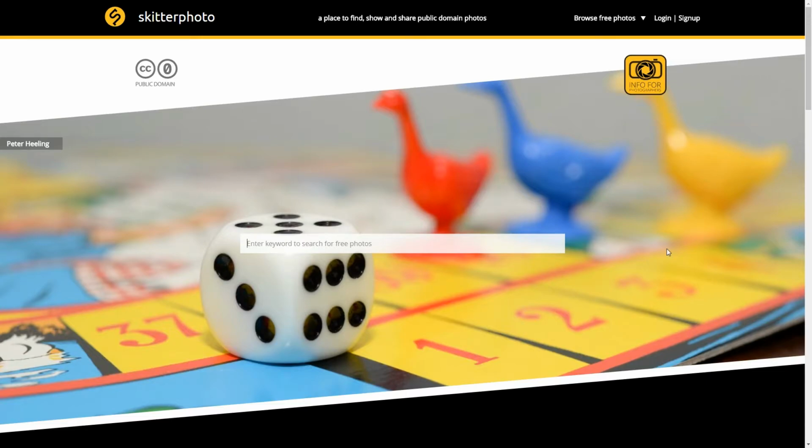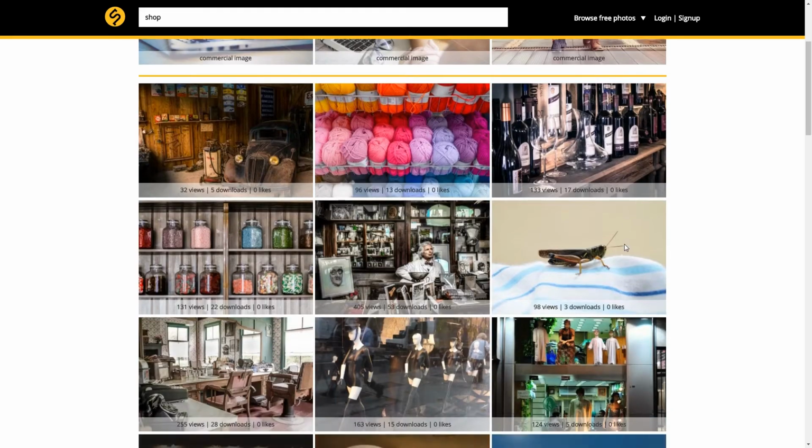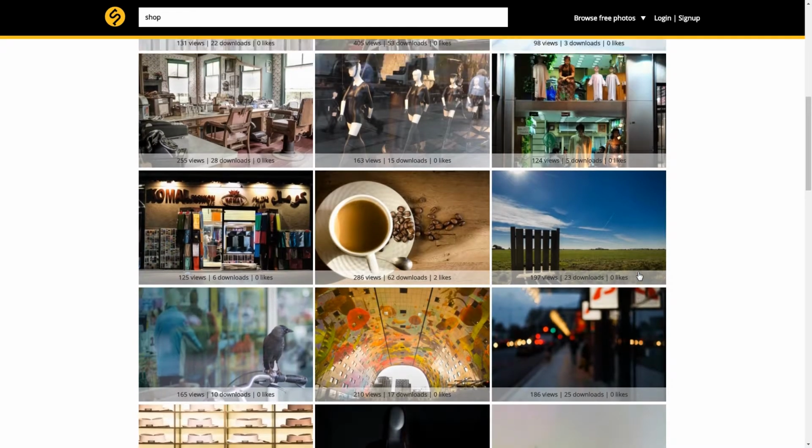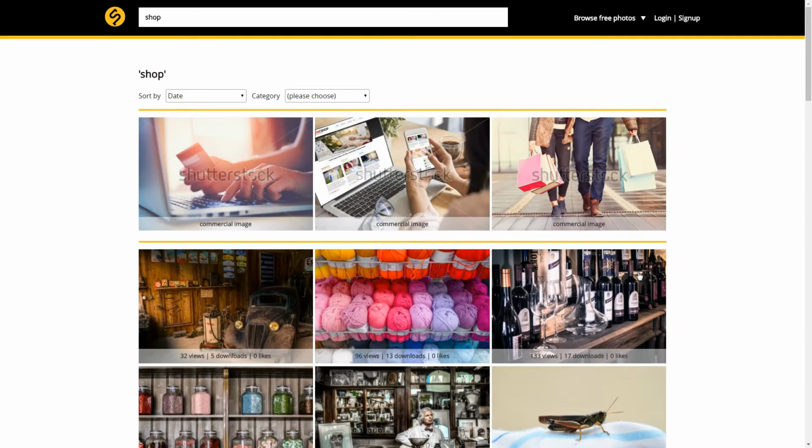Public domain photos that can be used and edited for anything, including commercial purposes. They come ordered by topic and there are also admin pics.